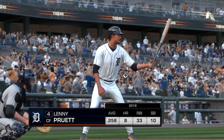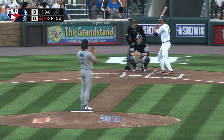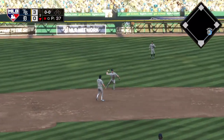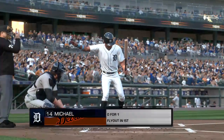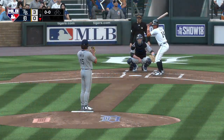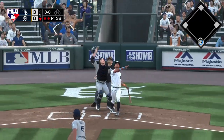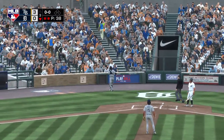Line drive to left. Pitts ranges to his left as he tracks this one down in left center for the first out. Standing in, Lenny Pruitt comes off an 0 for 4 in last night's ball game. First pitch on its way. On the ground to the left side. Throw just in time as they get him by an eyelash. Stepping in and ready for another shot, Michael Jha. Here comes the first pitch. Popped up. Bobo is there. And the inning is over.